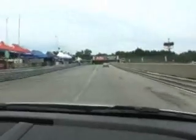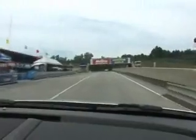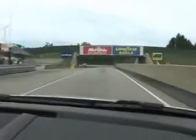Let's take a lap around. I'm Shane Lewis. We're in the Pontiac G8 GXP pace car. Let's go look at this racetrack. I'm going to talk you around a little bit.